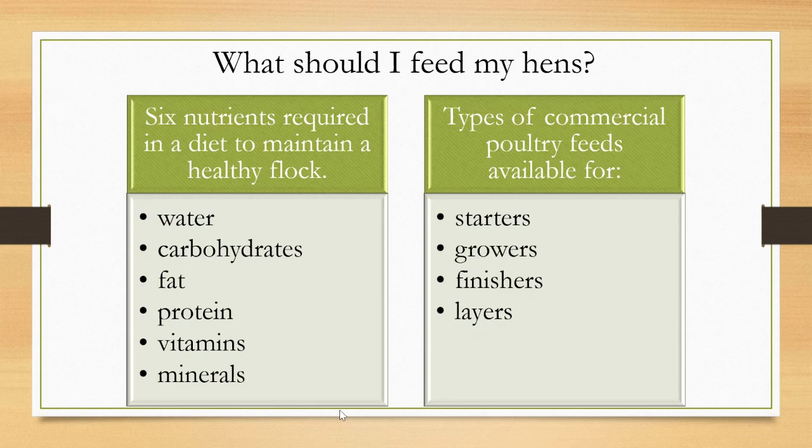Chicks and poultry, whether it be ducks, geese, turkeys, whatever, need water constantly throughout the day. All right. Some water is going to be obviously needed more seasonally, depending on what time you're in. And so we'll talk more about that.